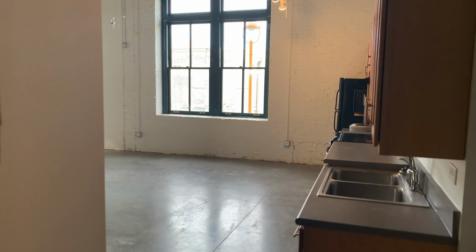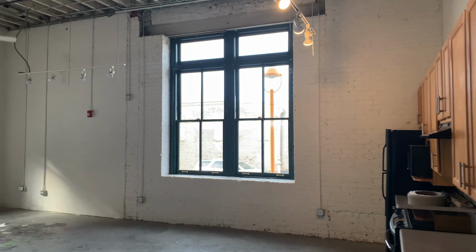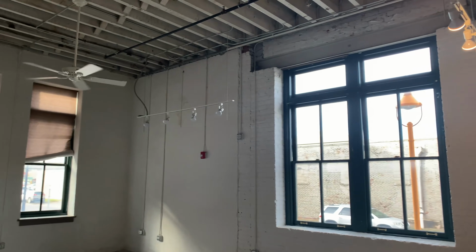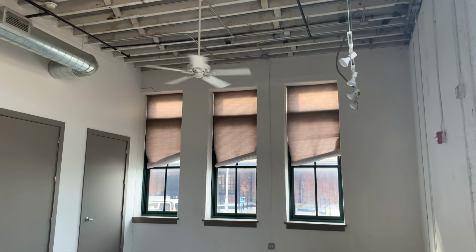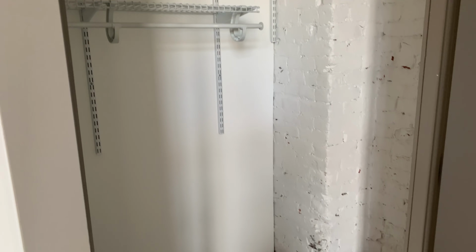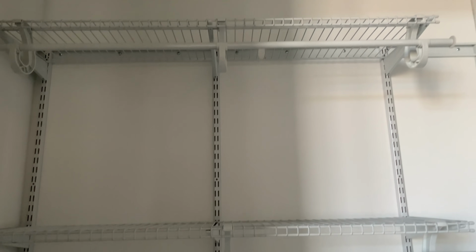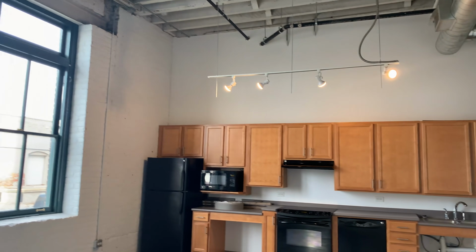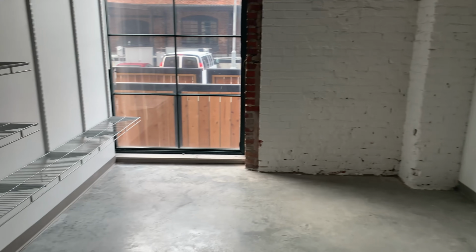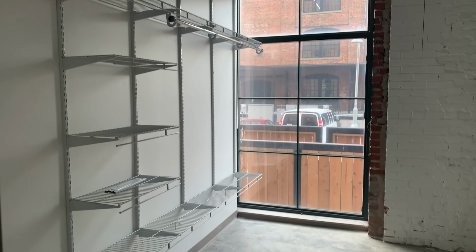So this is the first of the 2 apartments that were available at these artist lofts. This is a 1-bedroom for $685, and look at how tall these ceilings are. Then there's a pretty big closet in this living room type space, and then on the opposite wall is where the kitchen is. And this is the bedroom. Again, it has those super tall ceilings, the exposed brick, and it has these kind of built-in shelves on the wall, which I don't love, but there's not a closet in here, so that makes up for it.